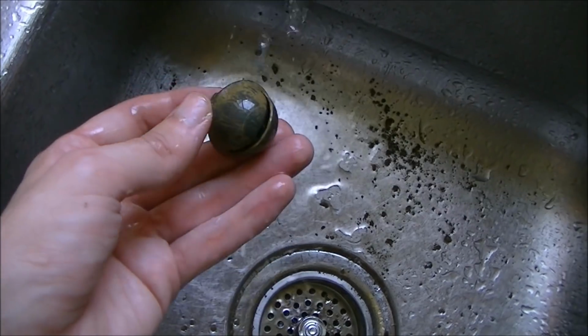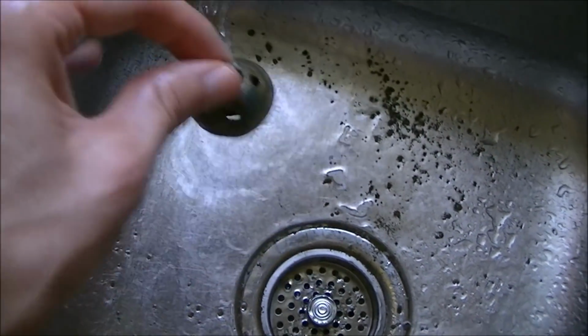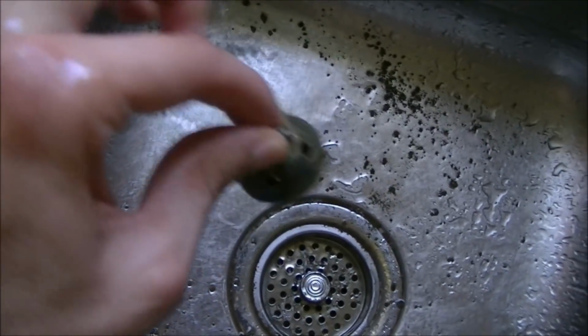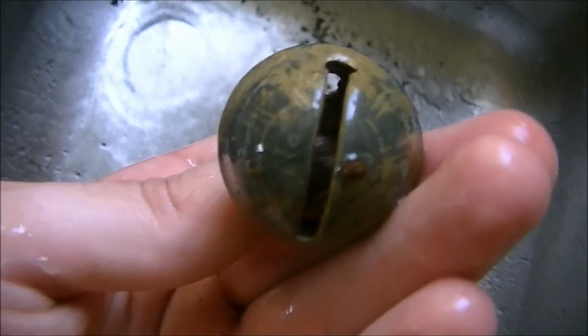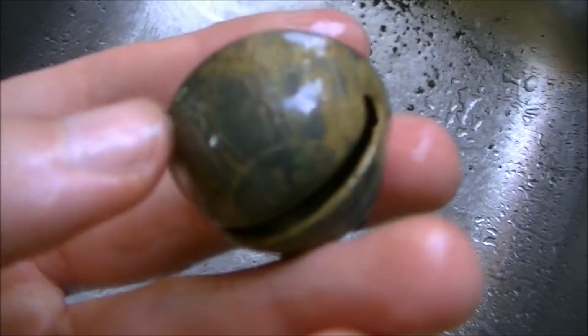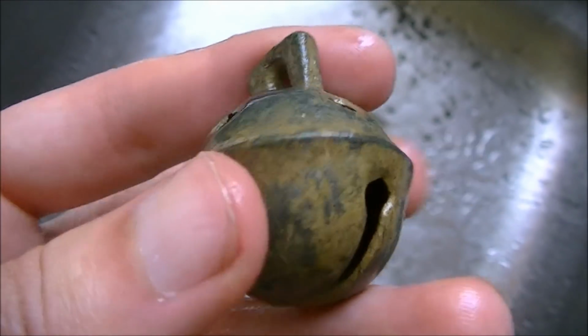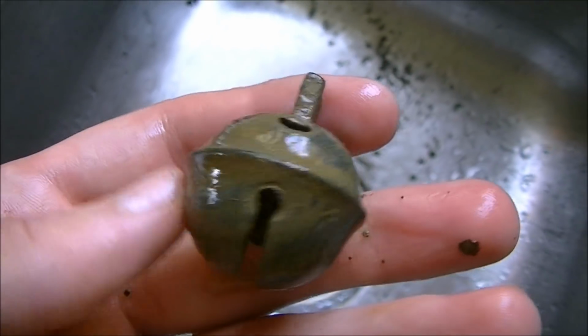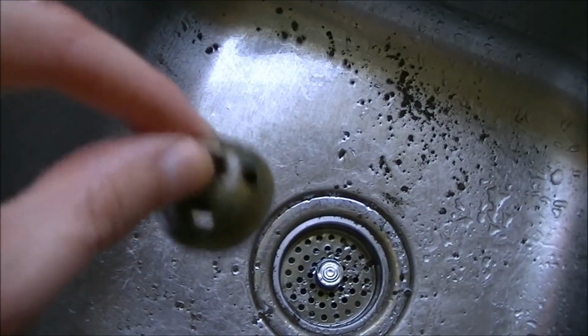About 5 minutes into trying to wash all the dirt out of this, and we got it singing. That is so awesome. Love the detail on this thing too. Let's shut that off. Absolutely amazing. Finally knocked one off the bucket list. That is super cool.